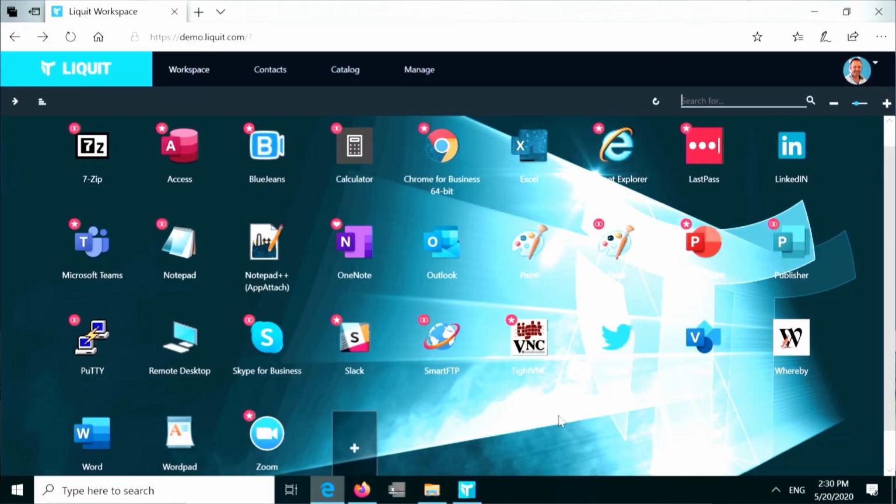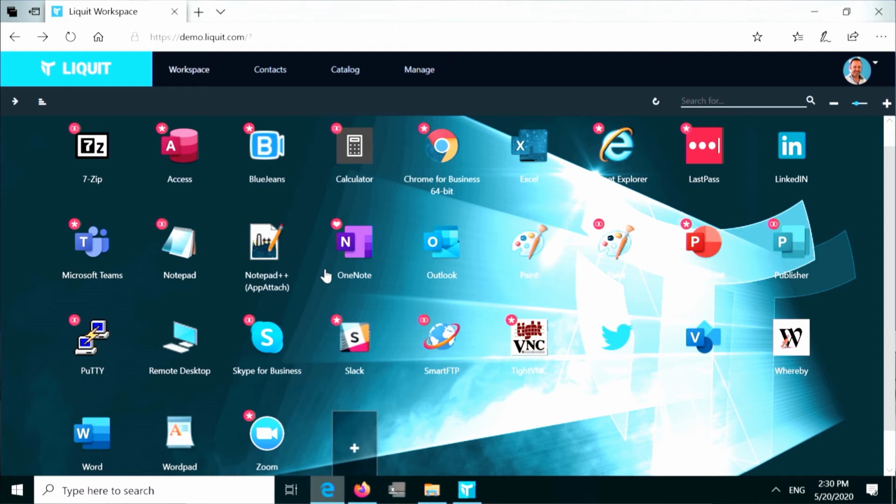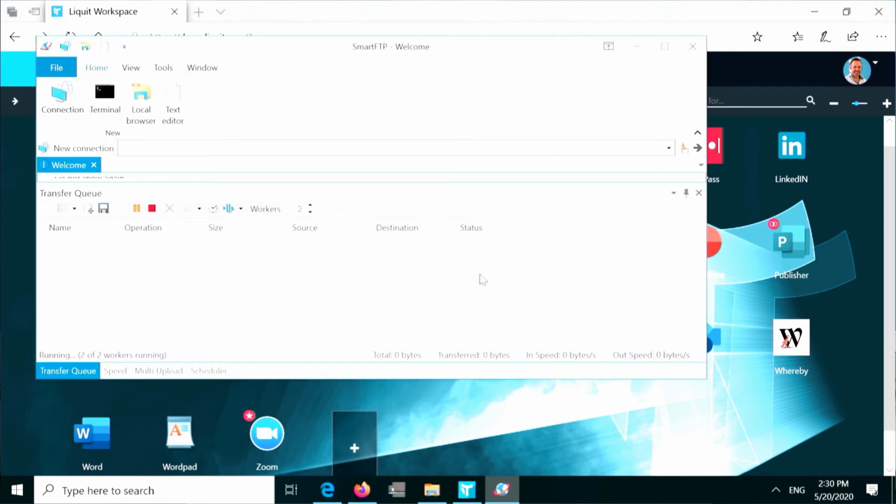So looking into, for instance, where is my application? My Smart FTP. This is actually an application in MSIX format. So what Liquit will do, this is a trial software, so I do continual trial. It actually launches my application and it will launch the Smart FTP MSIX application. So Liquit fully supports MSIX and also Microsoft App Attach applications.